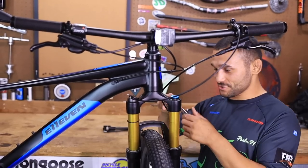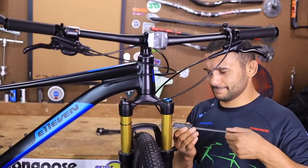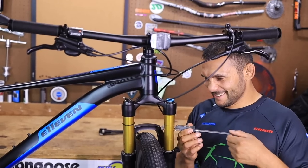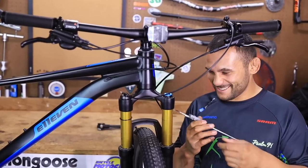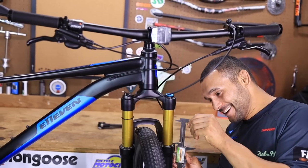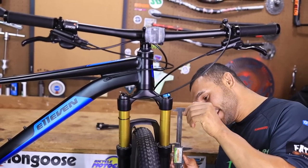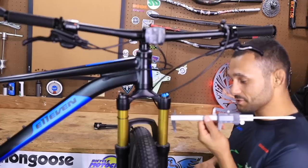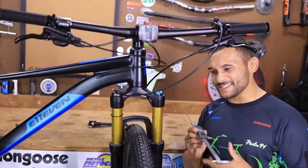Let's measure these stanchions while we're here. Okay, they are 34 millimeters. Okay, they look pretty beefy. They're 34 millimeters. God, I wish we could check the pressure of them. And the exposed stanchion is 121 millimeters. Man, I wonder if this is a Suntour.